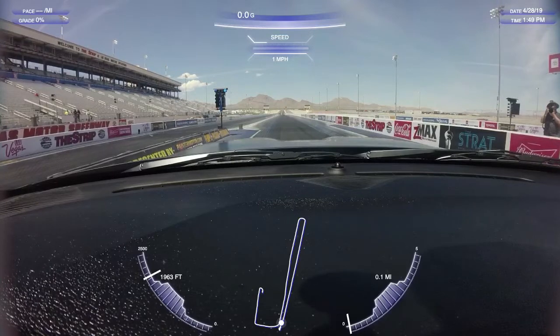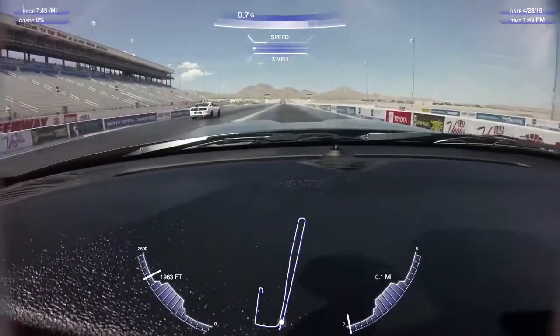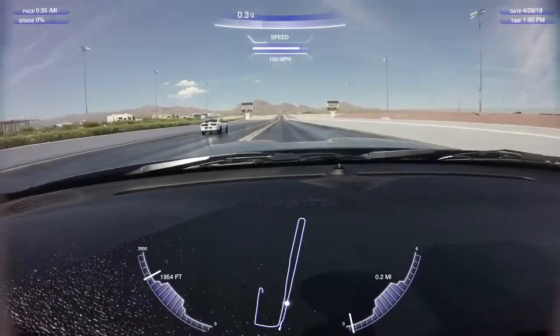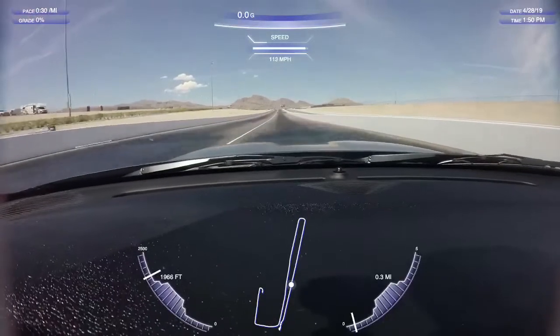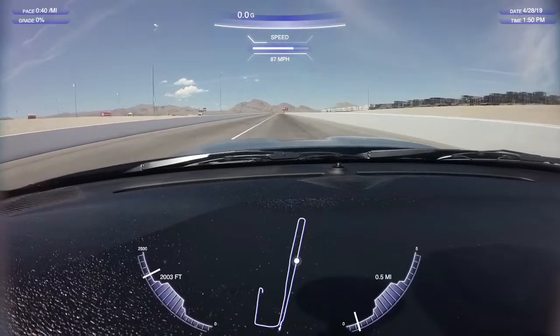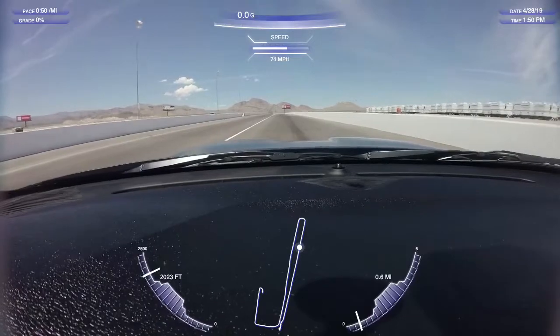And I don't have any driver information on either car, so I'm just going to do the old white Mustang in the left. Dials 12.7. 94 red light for the Mustang. Challenger takes a win, so that's good for that driver.